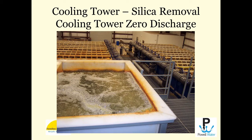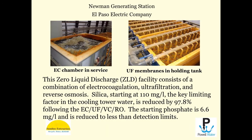Another situation, a cooling tower blowdown, or a cooling tower, they needed silica removal. And so they also wanted to go towards zero discharge. On the left is the electrocoagulation chamber. On the right are UF membranes in a holding tank.